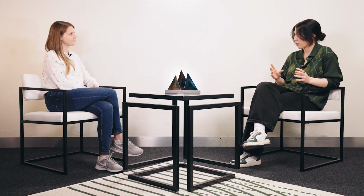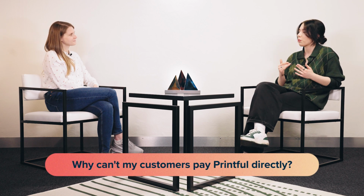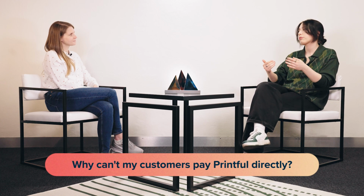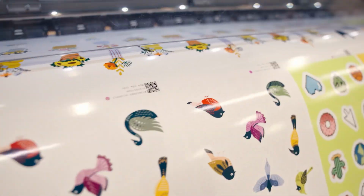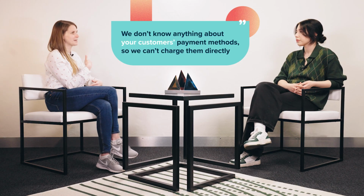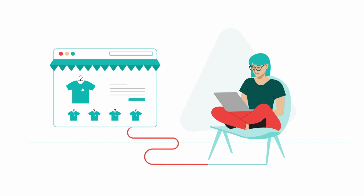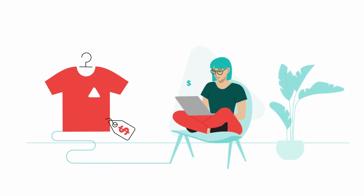So while that sounds super clear and it makes sense, a lot of people still have the question, why can't their end customers pay Printful directly? Why does there need to be this middle ground? Printful is a white label print-on-demand service. We print and ship products for our online store owners, our customers. We don't have any information about our customers' end customers. We don't know anything about their payment methods, so we can't charge them directly. And most of the time, orders are coming from your end customer onto a platform or a marketplace, and since we don't host that, we don't know anything about the transaction that happens there either.